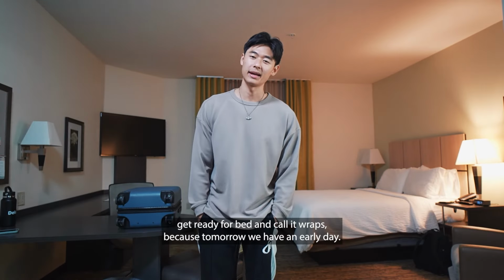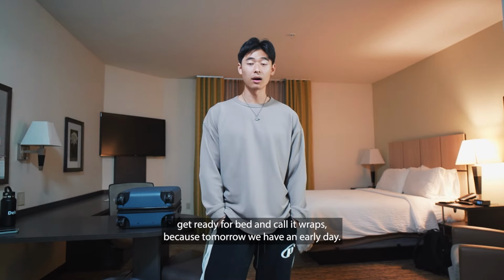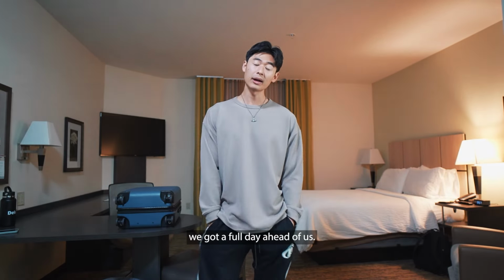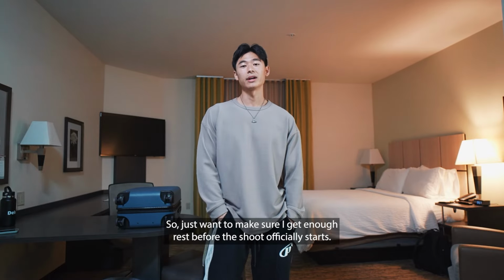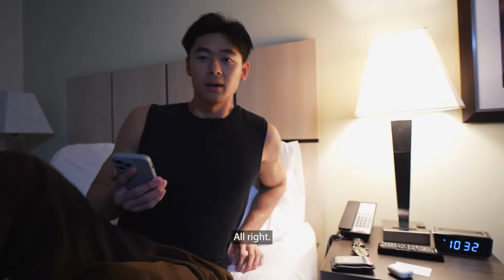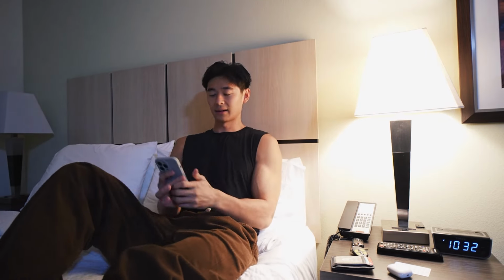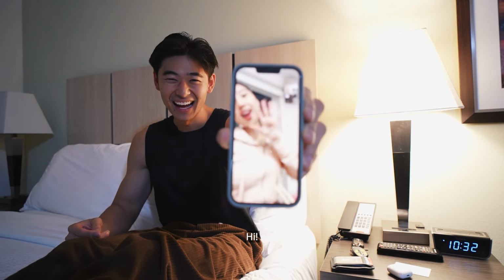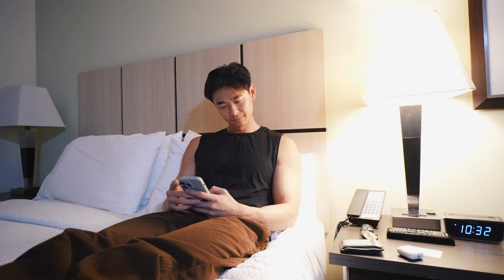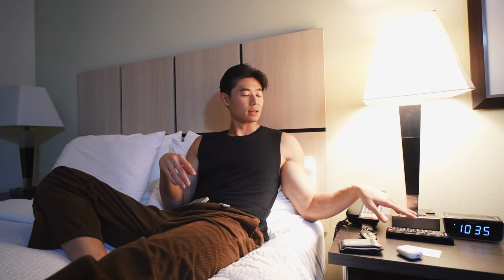We're about to just get ready for bed and call it a wrap because tomorrow we have an early day. Gotta be at the set around 10 a.m. We got a full day ahead of us, so just want to make sure I get enough rest before the shoot officially starts. All right. Oh, you want to say hi? Hi. Let's get some rest.